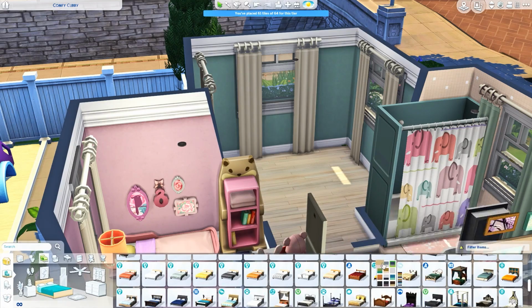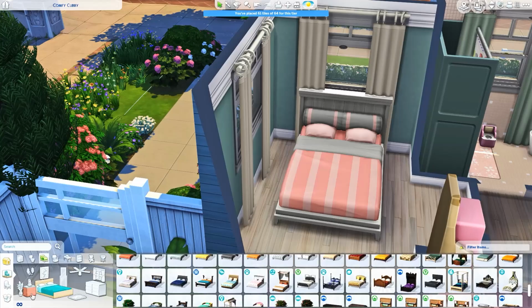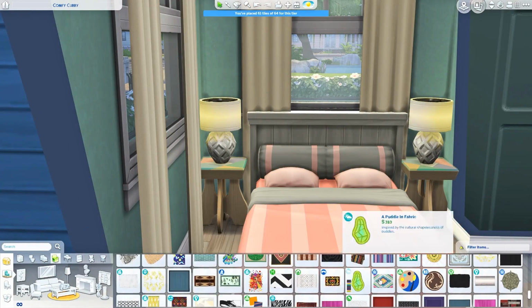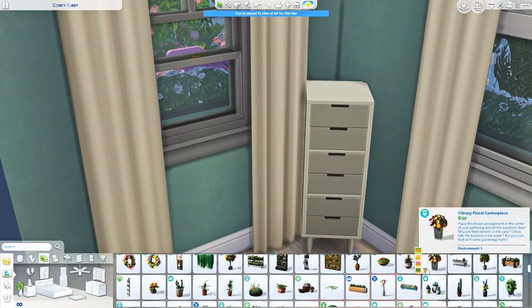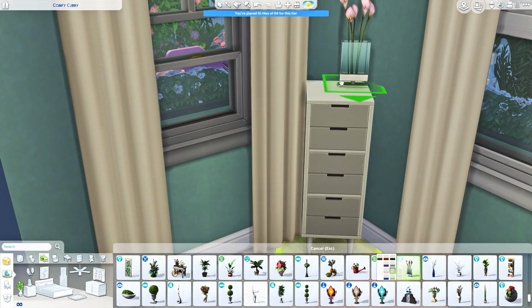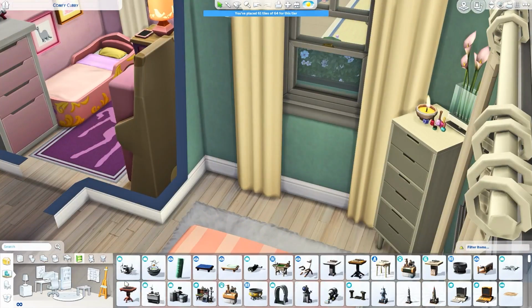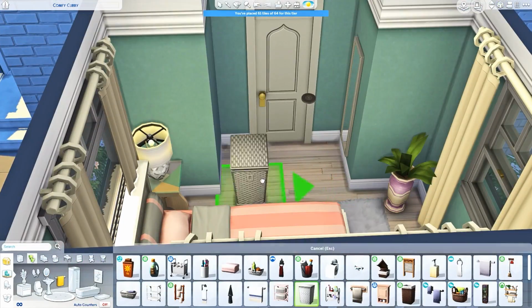And then over here is going to be the mom's room. The mom's room, of course, is still very pink, but she has green walls, and it's that same sort of green that I used in the bathroom and the living room just to sort of tie it all together. And in here, I do get a bed, of course, and then this tiny dresser from Tiny Living because it doesn't take up a lot of space, and I was able to fit it over here in the corner. And yeah, other than that, I just placed the final few decorations, and then we're on to the screenshots.